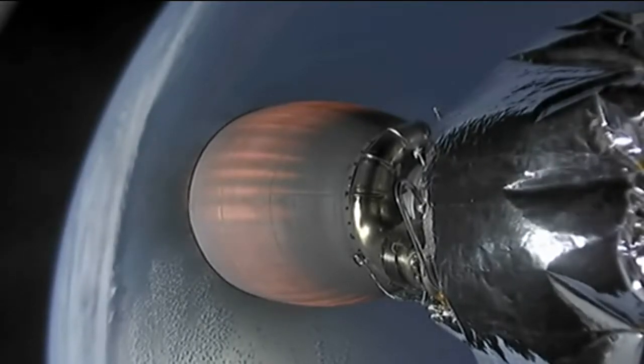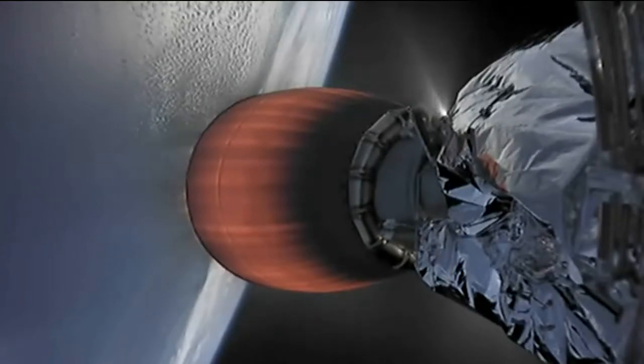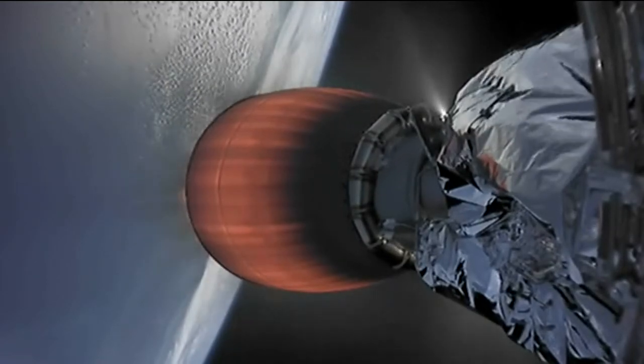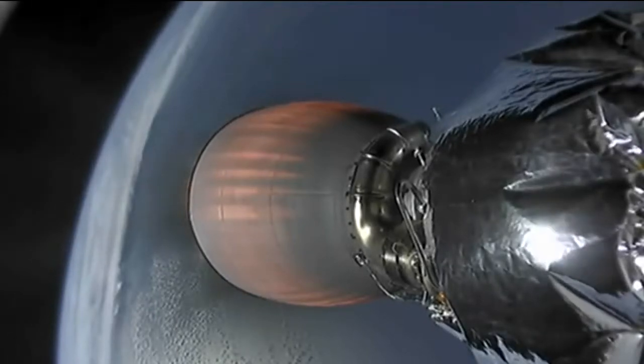Stage 2 continues on nominal trajectory. Again, we use that term nominal. That essentially just means that we're within the expected and appropriate range where we should be. So all that means is that everything is going according to plan.